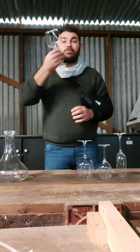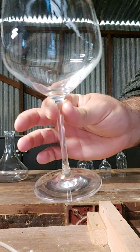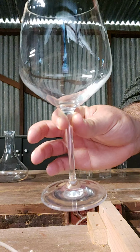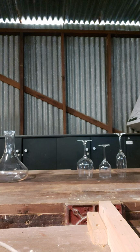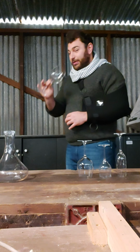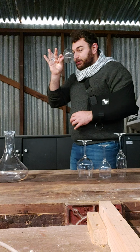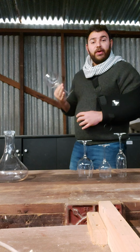I'm going to zoom you in on this. Ready? It is a large glass. It has a nice balloon shape. It comes out to the edges, then narrows out to the top. Nice wide rim. Allows even me with my big Lebanese nose to really get my nose in. Enough surface area that will aerate your wine as well.